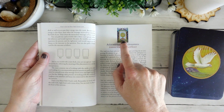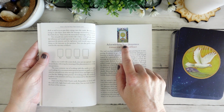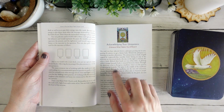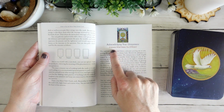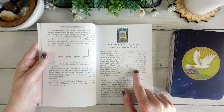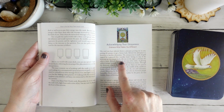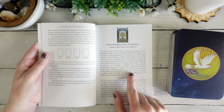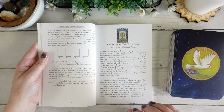We do have a small color thumbnail of the artwork, which is lovely. So if you want to take this book and read it on its own without having to have the deck, that would work. We have the title and the key phrase, a little bit about what this card means. And it does talk about the individual elements on the cards, which I'm very happy to see, because I feel like that's really going to be key to working with this deck.